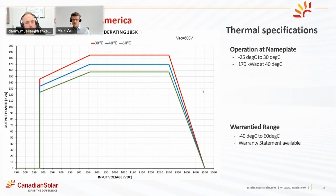So there's a lot of headroom in there, but it's not a unit like in the past with another Chinese manufacturer where you had full nameplate output power, even with a connection cool system, up to 60 degrees. That is not happening with these high power, high density units you see here.